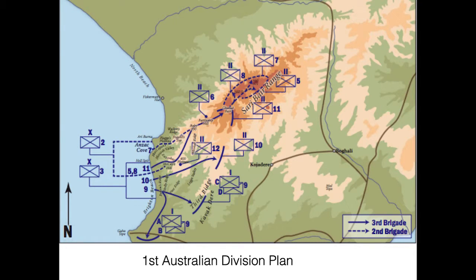So what was the intent of Anzac? I'd have to say that the popular view of the landing at Anzac is so distorted that it bears little or no resemblance to what actually occurred. The aim of the Anzac was, first of all, the 1st Australian Division's job was to secure the Sari Bair Range, which is that high hill to the top.